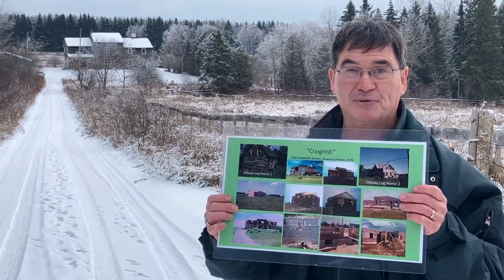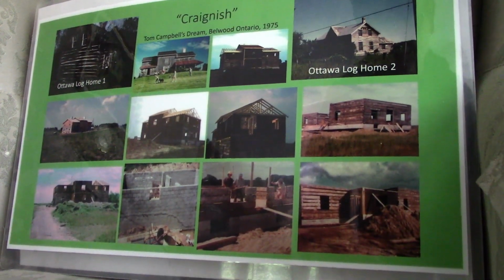And now we're out in the countryside. This is where my wife lived when I met her back in 1979. This is out in the countryside of Bellwood. This is the home that her dad built back in 1975. I've got pictures of it being built, and I'm going to drop them off for their current homeowner.